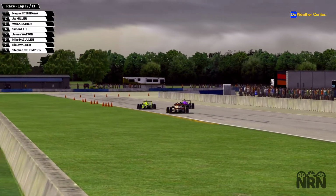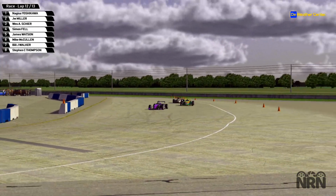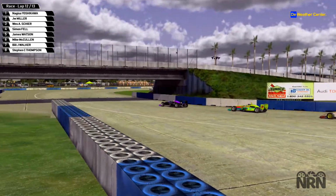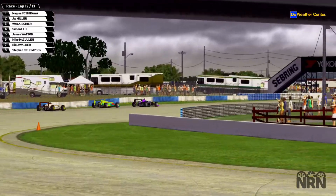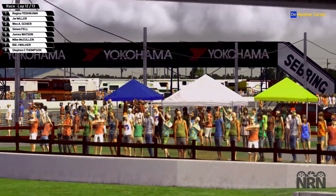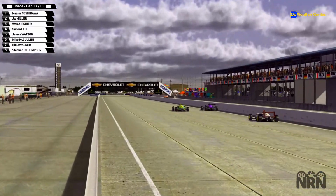He's going to stay right on the back of J.W. Miller. Yoshikawa to the inside. New race leader Nagisa Yoshikawa out of turn 16. Now making their way through 17. On to the front straightaway. White flag in the air. 1 lap to go here at Sebring.